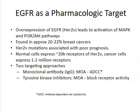And another name for that, and Dr. Sasabo in her lecture had talked about the nomenclature, is HER2-neu. So the HER2-neu mutation, at least in breast cancer patients, is associated with poor prognosis. But from a pharmacologic standpoint, this is a good molecular target for us because the normal cell typically expresses around 20,000 receptors of the HER2-neu. These cancer cells express upwards of 1 to 2 million receptors, and so having a pharmacologic target that binds to, blocks, and inhibits its activity is going to be pretty powerful.